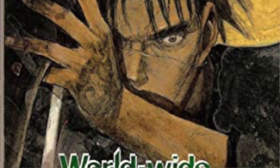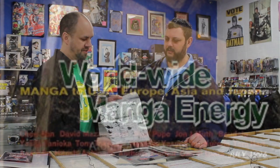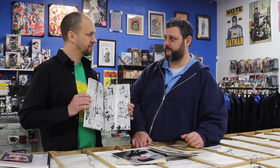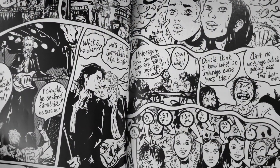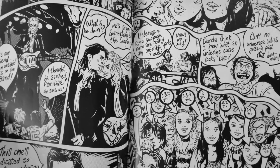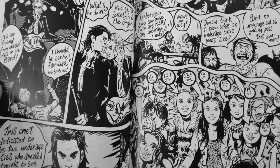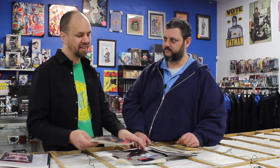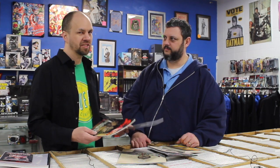It's early Paul Pope. It's when he went and worked in Japan for a couple years, and this is some of the only published work that ever came from that. Yes, it's been reprinted, but this is the original. You just never see it, and when you do, it's really pricey. So when I saw that, I was like, oh, look, he's got it. It was really exciting again to see a couple things that I've never seen in person before.